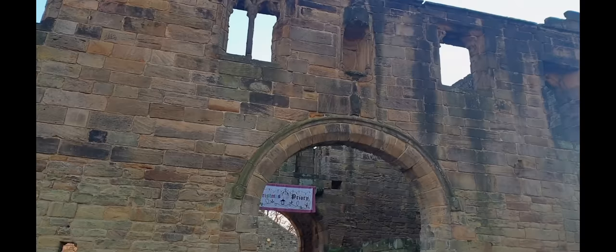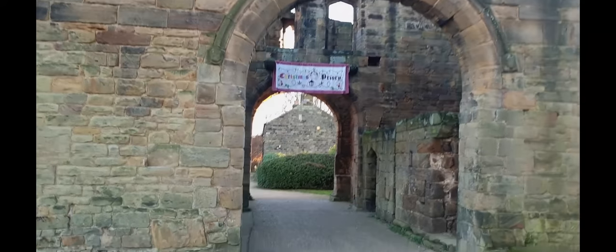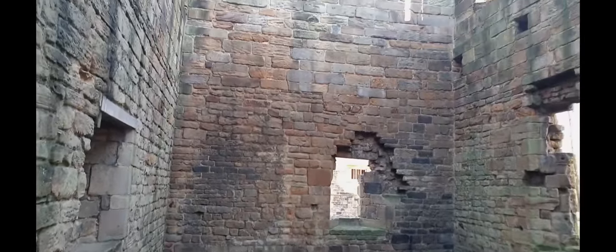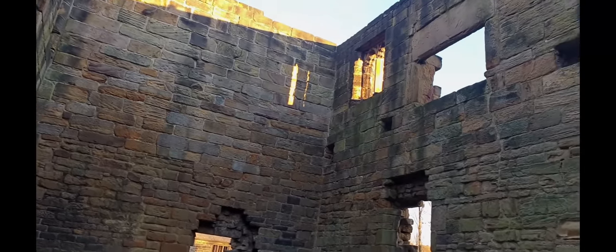The first part of the priory remains that you come to is a gatehouse. Now this entry point is pretty well preserved, and a gatekeeper would have used this building to admit or deny entry to the priory. But only the outline of the priory church remains there.